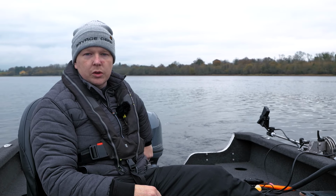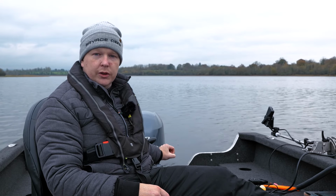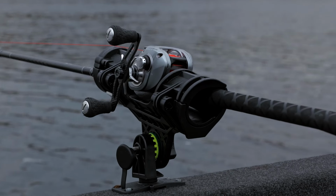I'm going to focus on one or two deep holes and just kind of move from there. But look, we are in an area that I know there's fish. Hopefully there's a few good fish. So stay tuned.